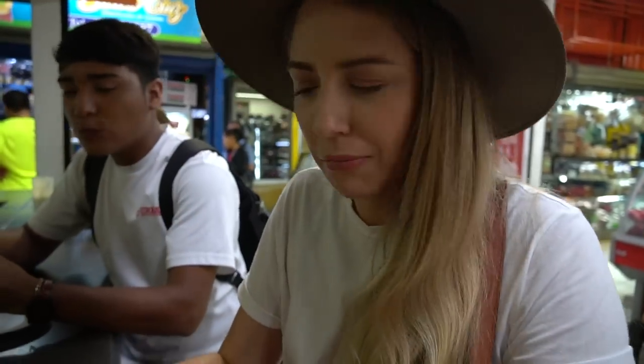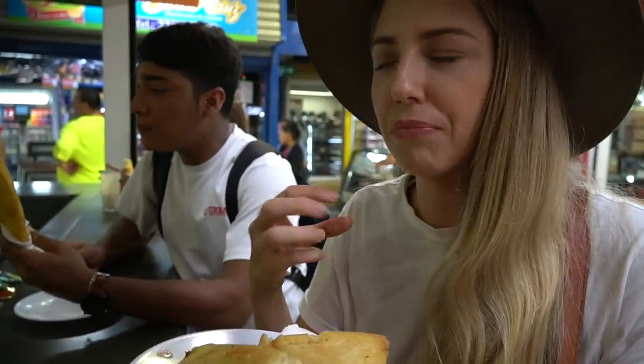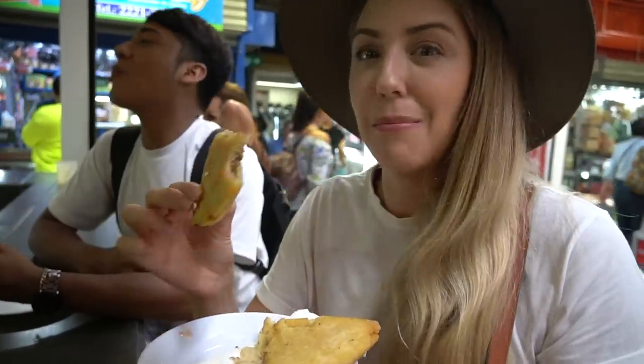So the pastry is really crunchy and beautiful on the outside, and then inside it's fluffy. And then the flavor of the beans is so strong. It's got like a refried bean flavor. If you love refried beans, you will love this. That's amazing. And the chili sauce is perfect. Not too spicy, just a really nice light burn on the lips. Yum.